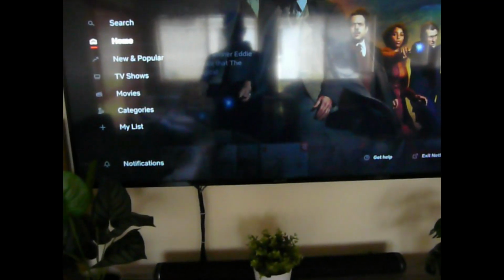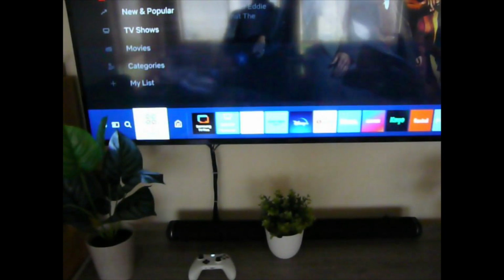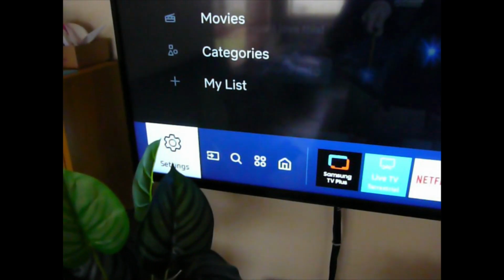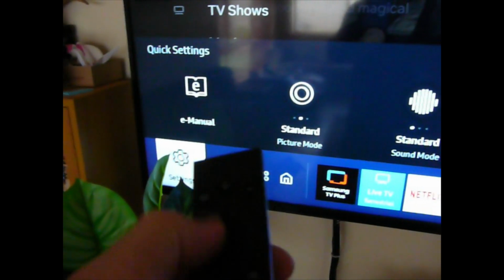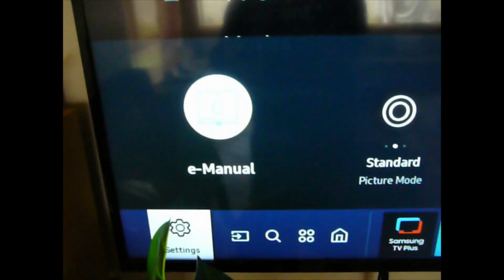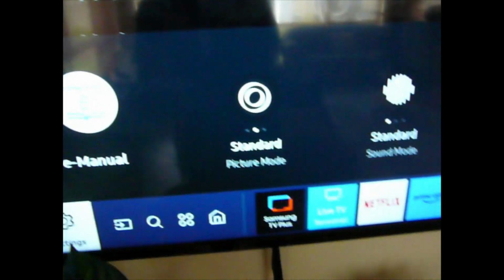I'll just go back to the home button. So you can actually go across to settings, and when you scroll up with the little round circle thing, that's when you can select the user manual, so you don't have to worry about paperwork anymore.